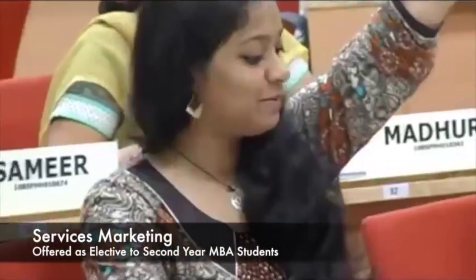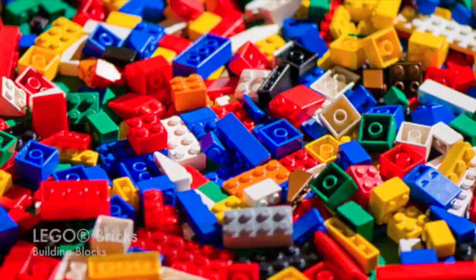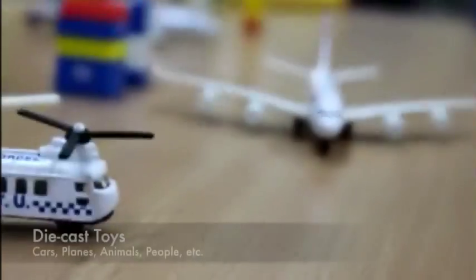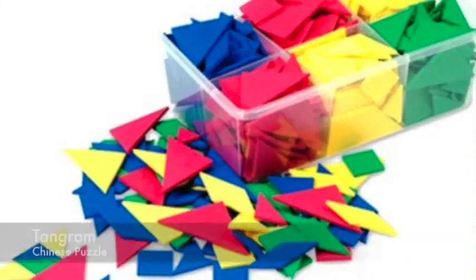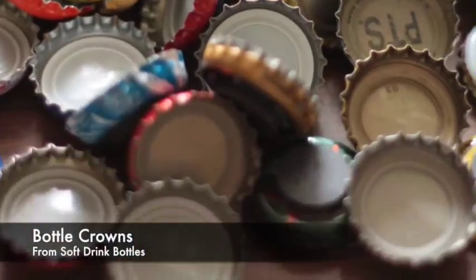In Services Marketing, a course offered as an elective to the final year MBA students at IBS Hyderabad, the endeavor was to go beyond the standard case discussions and occasional role plays and make the case learning experience truly memorable for the students. Most of the cases were complemented with hands-on activities using easily available materials like Lego building blocks, die-cast toys, Chinese puzzle tangram, origami, mechanic sets, bottle crowns, and even matchsticks.